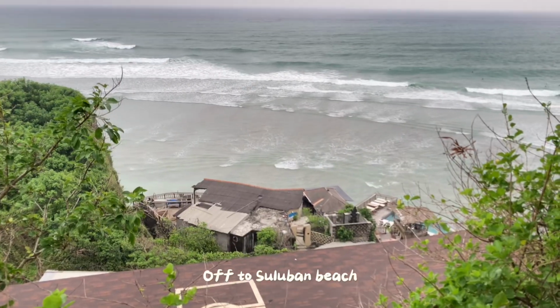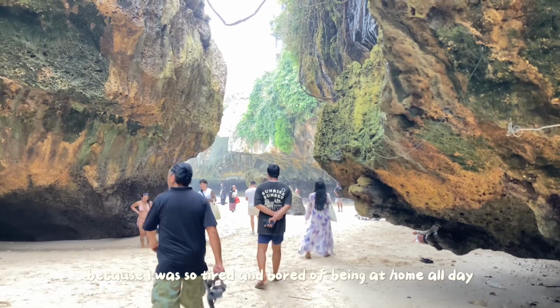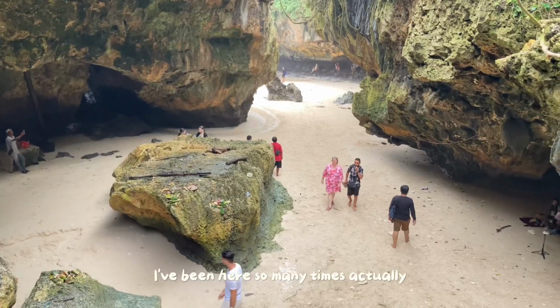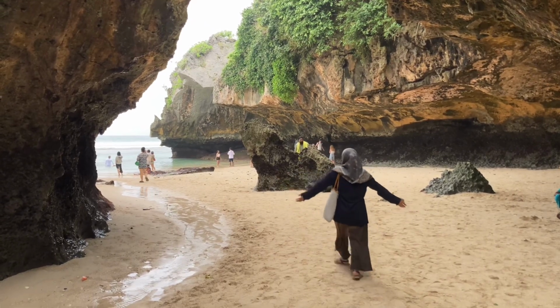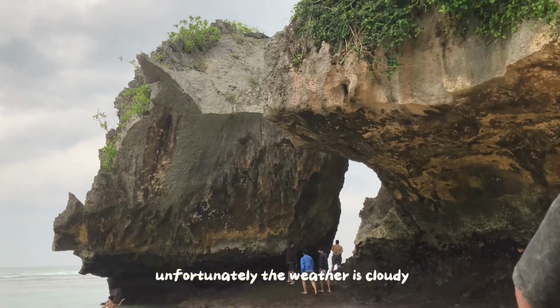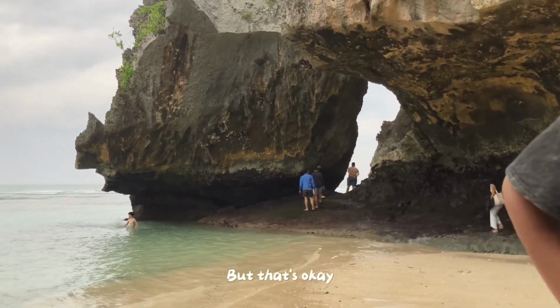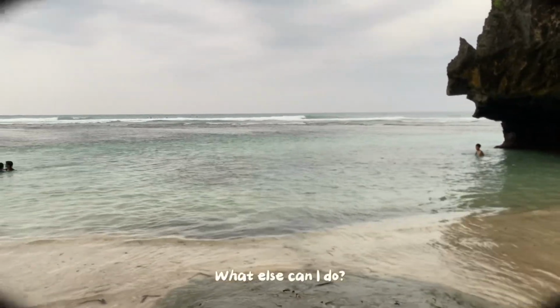Off to Suluban beach because I was so tired and bored of being at home all day. I've been here so many times actually. Unfortunately, the weather is cloudy, but that's okay. I'm still happy.